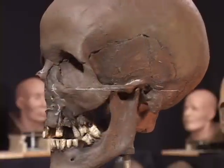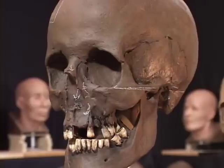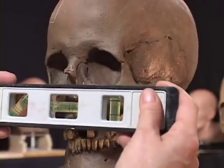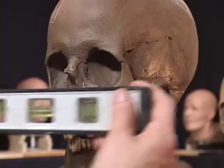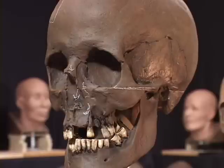And then I have to look at it from the front and make sure it's not skewed one way or the other by finding the bottom of the eye orbits, and that looks right. This is now oriented into the Frankfurt plane.